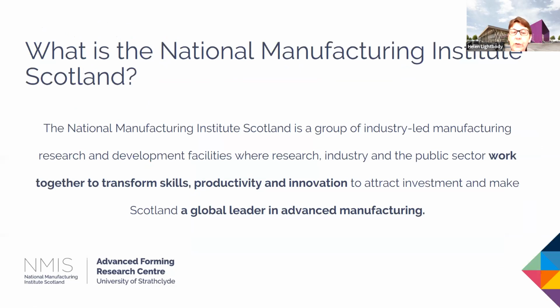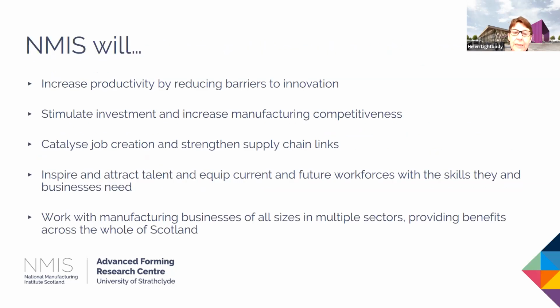For anyone who doesn't know, the National Manufacturing Institute Scotland is a group of people, facilities, and capabilities that are led by industry and are being brought together to enable Scotland to become a world leader in advanced manufacturing. And as a group, the NMIS's objectives are to address the challenges faced by manufacturing businesses of all sizes and in a number of sectors, increasing productivity and competitiveness at a local and a national level.